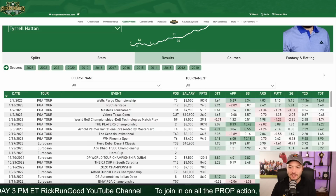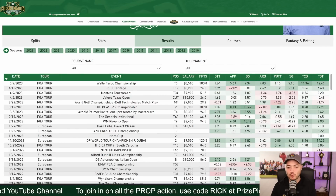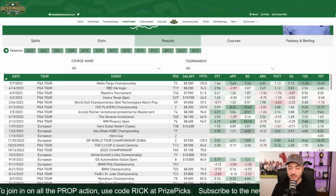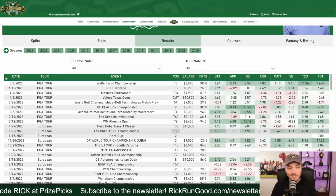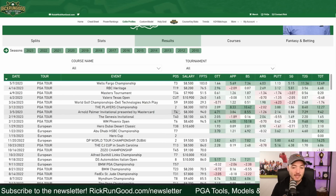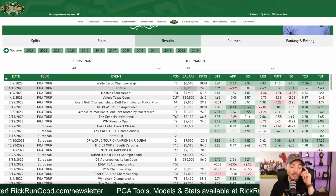And it's not necessarily a flash in the pan, right? He has gained strokes from tee to green every event dating back to the BMW Championship last year. Also, all of his European Tour stats at the beginning of 2023 were good ball striking weeks where he made deep runs. And look at his results at these elevated events. Phoenix, he goes T6. API, T4, runner-up at the Players, now a T3 at the Wells Fargo Championship.